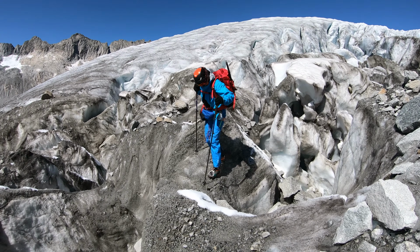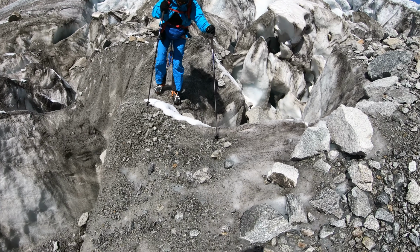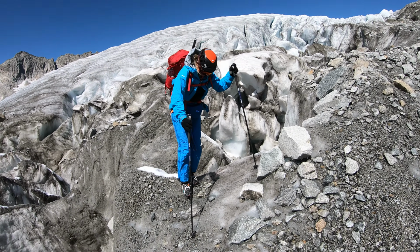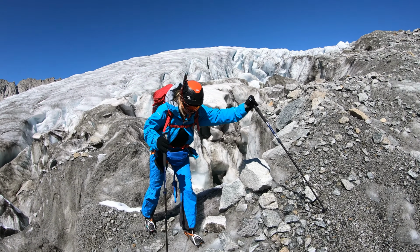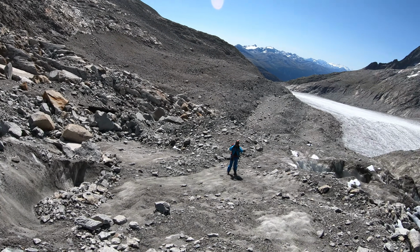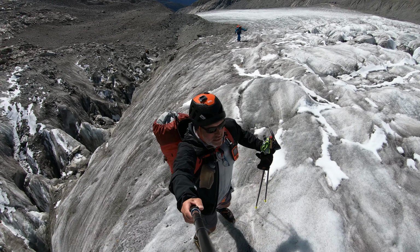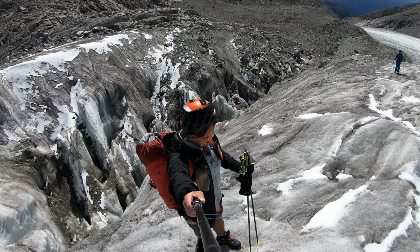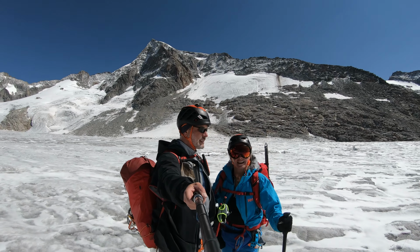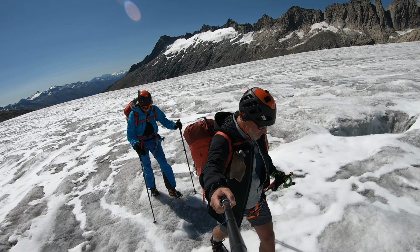A few minutes later, we spot a possible route off to the right, but it comes with a challenge. A narrow ridge of ice between two deep crevasses. Karen has to summon all her courage to cross it. Some of these crevasses are massive, several meters wide, and who knows how deep. Once we pass the ridge, we leave the crevasse zone behind and continue making progress across the second plateau.